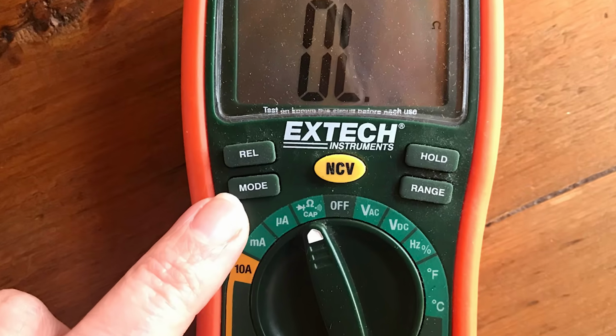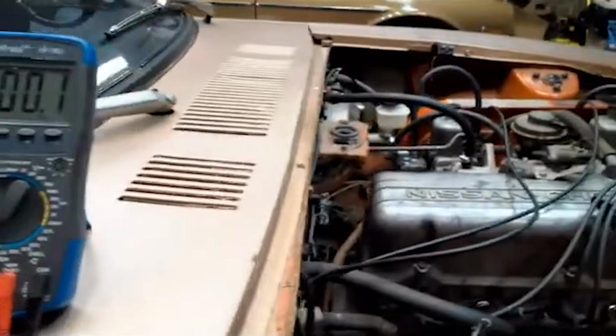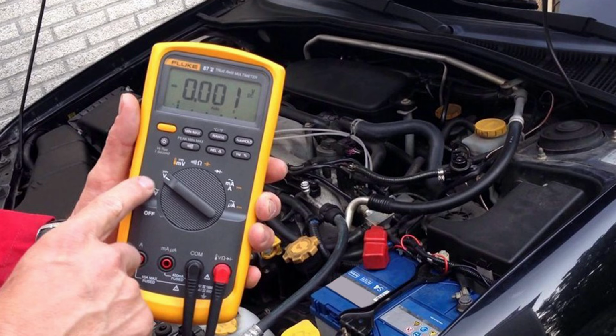To do this, switch your multimeter to continuity mode. Now, place one lead on the negative battery terminal and the other on the ground point you want to test. If the multimeter beeps or displays a value, that's a good sign.